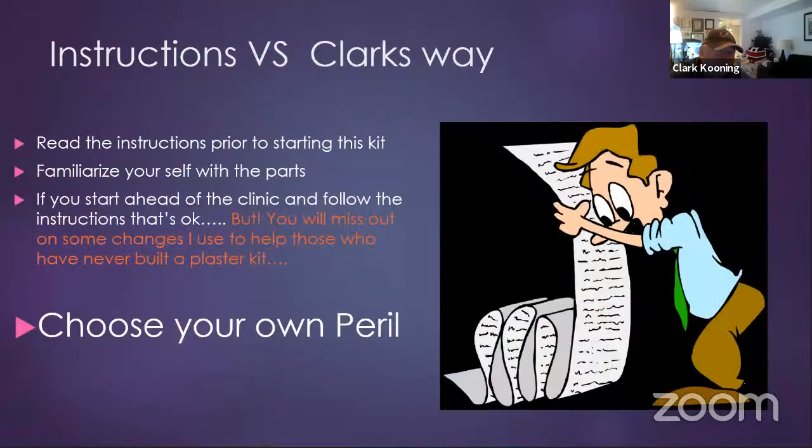Now, instructions versus my way. Read the instructions prior to starting the kit. You want to just familiarize yourself with all the parts. And if you want to get started ahead, that's fine. But I'm going to change some of the process and some of the suggestions that Randy makes, because I have done this in classes before, and I know a few changes to help those who have never built a plaster kit. So choose your peril.